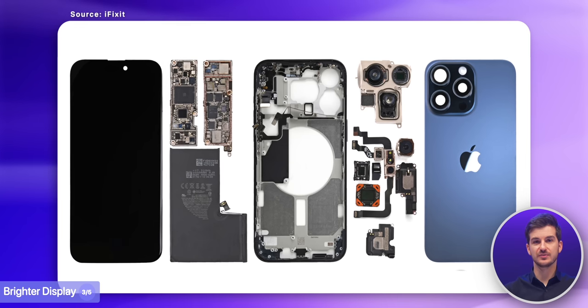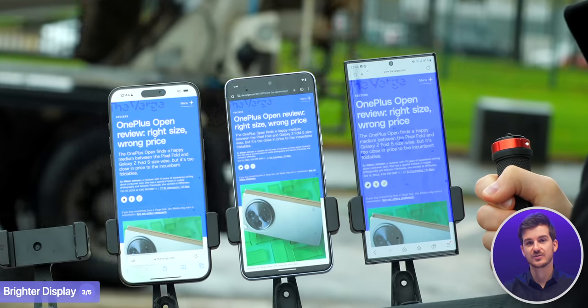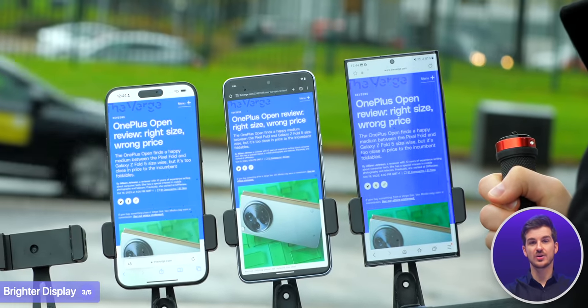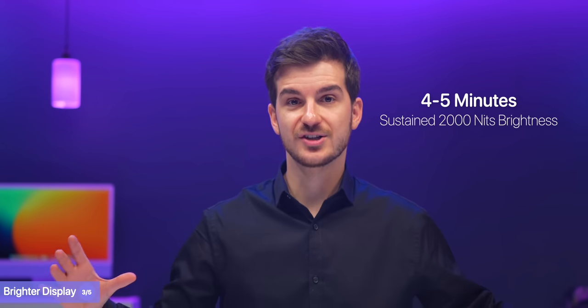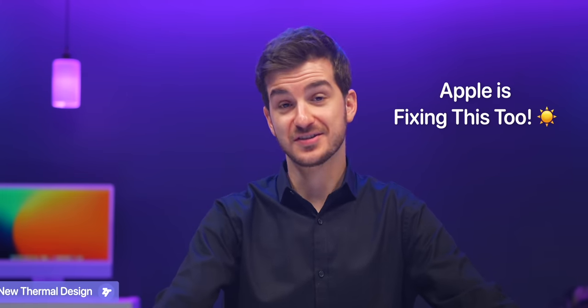Of course, Apple will still need to sort out their thermal system first, as even now, iPhones can only sustain 2000 nits for a fairly short period of time, usually for about 4 to 5 minutes. After which they do get hot and the brightness does tend to dim to lower numbers. And the good news is that Apple is doing just this.